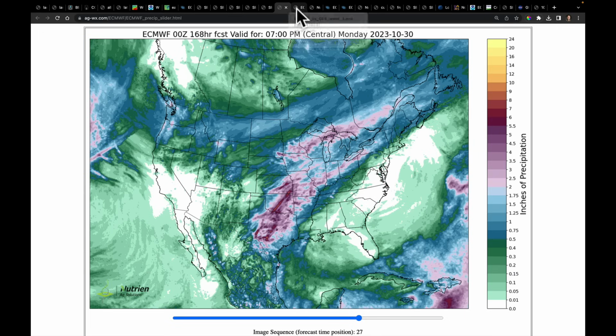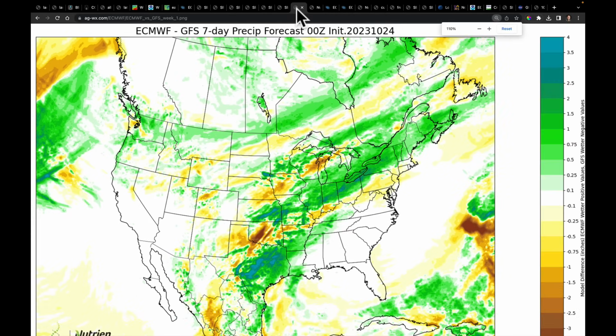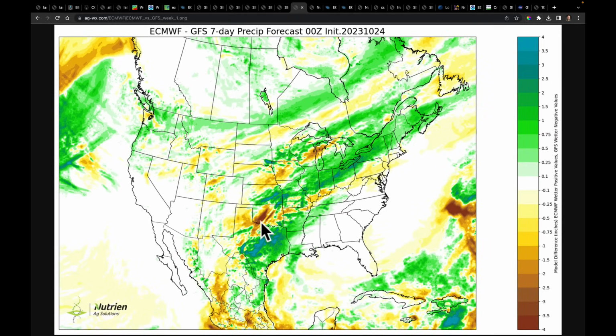Now, just to show you something here, the differences in the models are pretty stark in certain areas. Like, look at this part right here in central Oklahoma, right around Norman, just as an example. But overall, we would say that the European model is the wetter model. That would be this shade of color for Texas, for much of the Midwest, getting up to the eastern Great Lakes, all the way to the Northeast. Overall, I think the European model is the wetter model in this situation, except for a few areas.